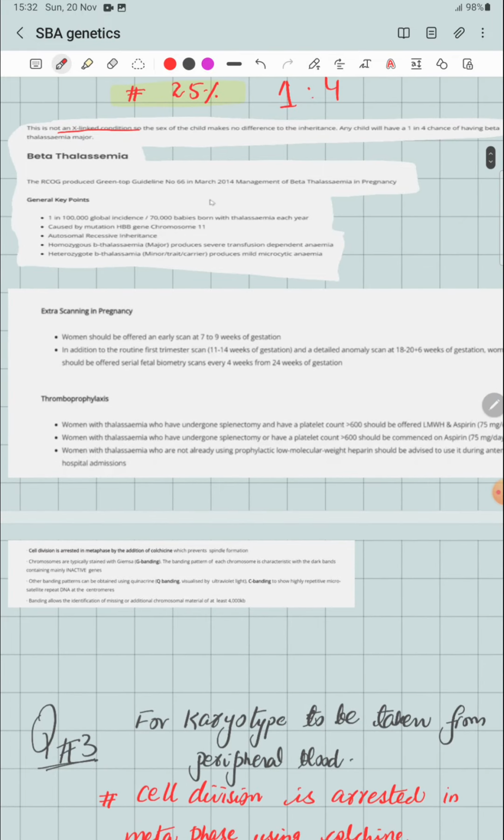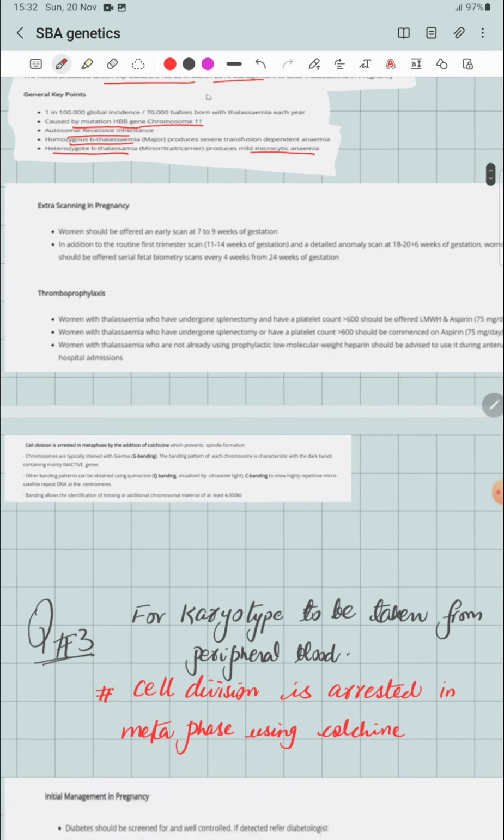Let's discuss some key points regarding beta thalassemia. The RCOG produced Green-top Guideline number 66 in March 2014, on the management of beta thalassemia in pregnancy. The global incidence is 1 in 100,000, and 70,000 babies are born with beta thalassemia each year. It is caused by a mutation in the HBB gene on chromosome 11, with autosomal recessive inheritance. Homozygous beta thalassemia major produces severe transfusion-dependent anemia, and the heterozygote, the beta thalassemia minor trait or carrier, produces a mild microcytic anemia.